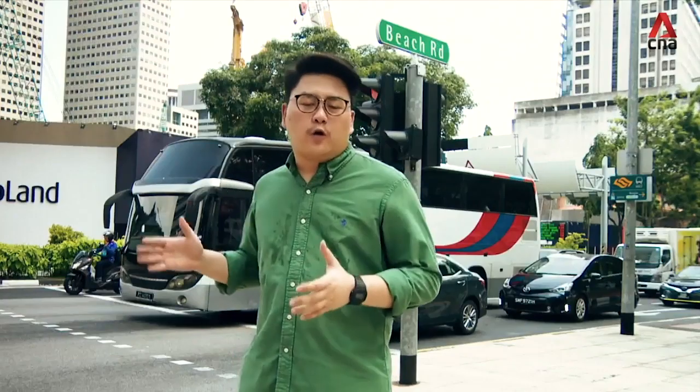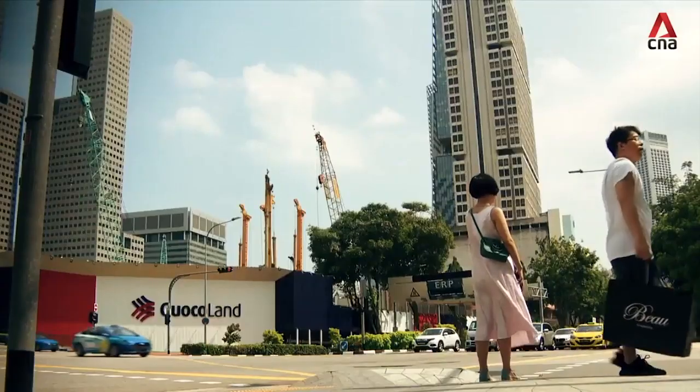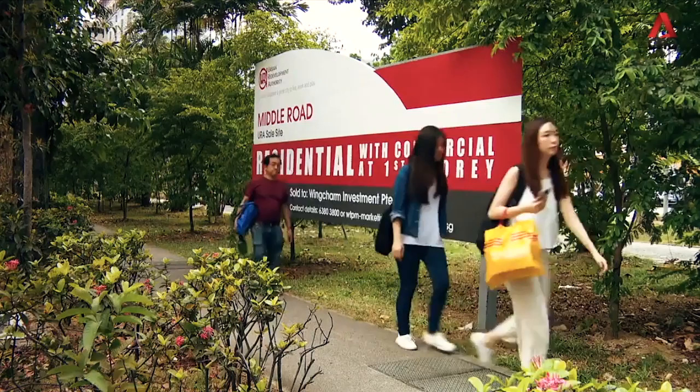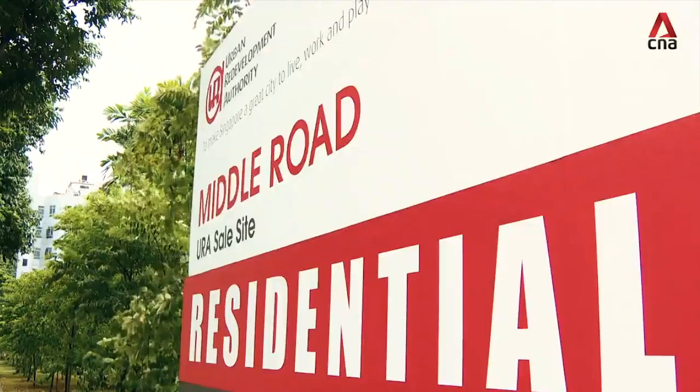Just behind me is where Guaco Midtown will sit. As you can see, works on the development have already begun. And on this side of the road, two other sites totaling 955 homes have been offered by the Urban Redevelopment Authority under the confirmed list. One of which is the Tan Quee Lan Street site, which was launched for tender last month, and the other at Middle Road, which has already been sold to a unit of property developer Wing Tai Holdings for $492 million.